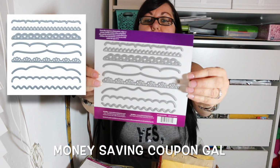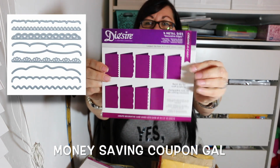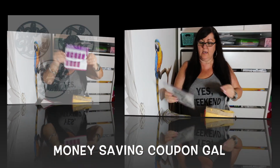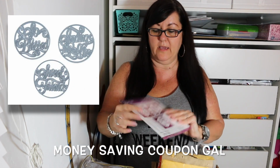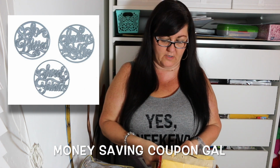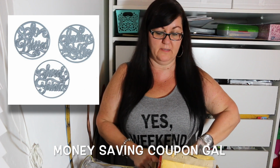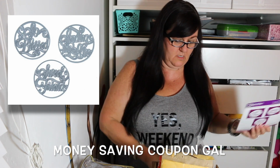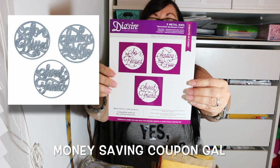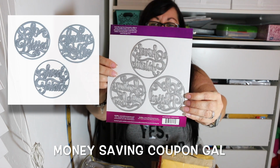Here are the dies. I thought those were really pretty. Those look really nice on cards. And here's some examples of what the cards would look like when you use them. And then for the card making, I also got these dies. They're also the circle dies, and there are other sentiments that you can use in that card making kit. So these are the other three that I got. And then on the back, those are the metal dies.